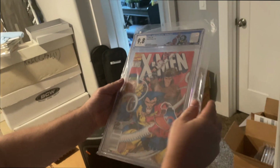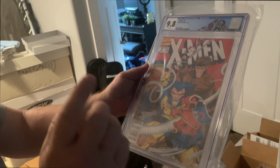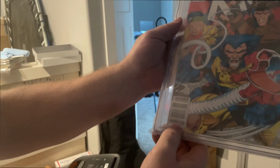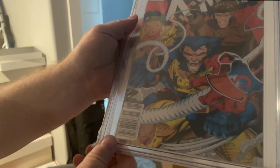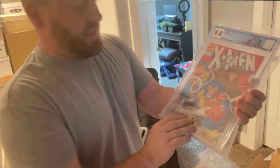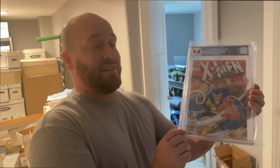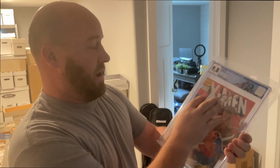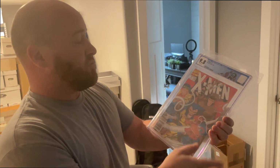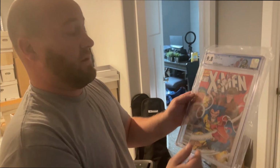Now, Cliff, why is a newsstand significantly more money than a normal one? What we have is a newsstand edition, which is more rare than a regular direct edition. And we think in the comic book world that it's about 5% of an entire issue. So newsstand is much more rare, and that bumps up the value. And they're usually handled pretty poorly because they were on a newsstand.